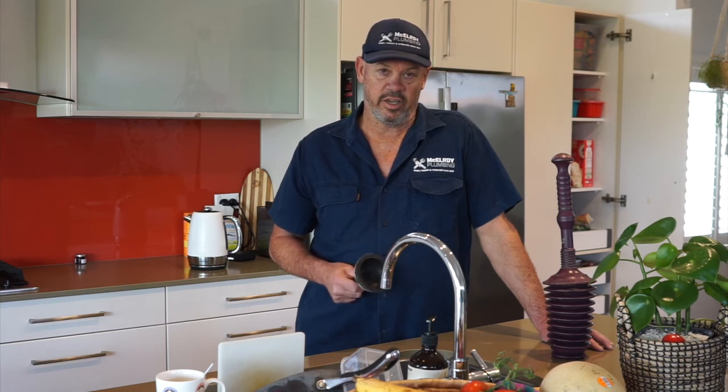After we clear the blockage, we would then use our CCTV technology to go down to the pipes and find out where and what is blocking the drainage system.